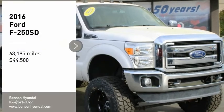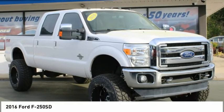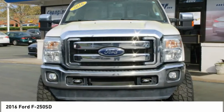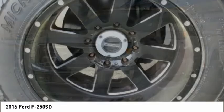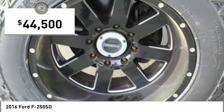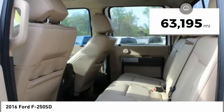We are pleased to show you the 2016 F-250 Super Duty. Head-to-head fuel efficiency, head-to-head towing, head-to-head torque. Ford F-250 Super Duty and is priced below $45,000. This vehicle has less than 65,000 miles.